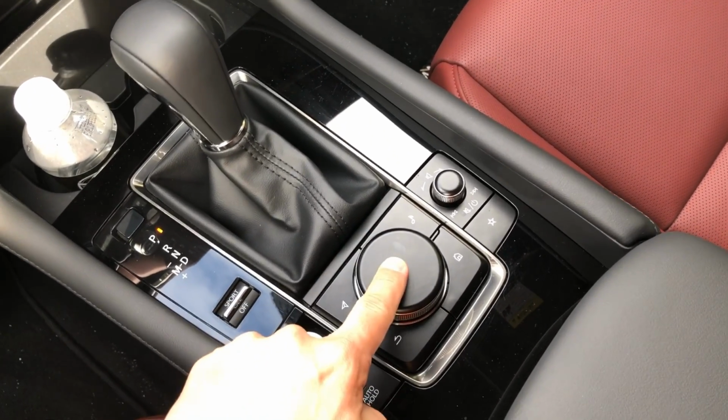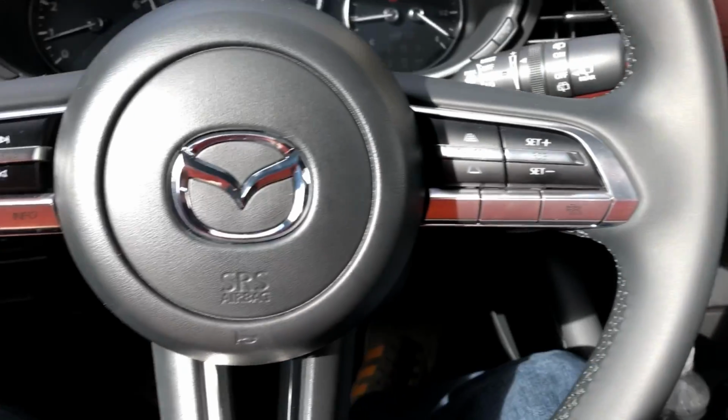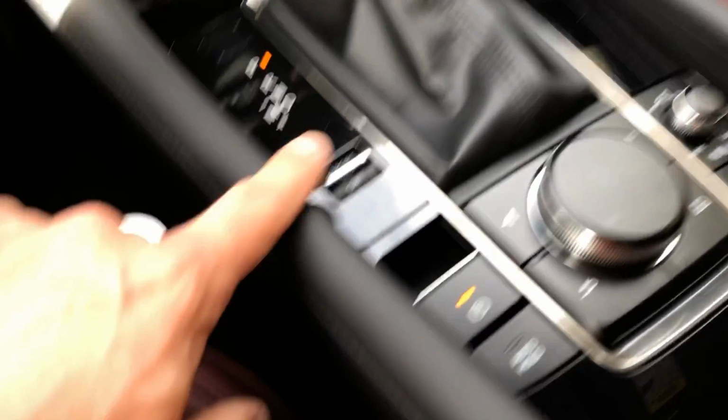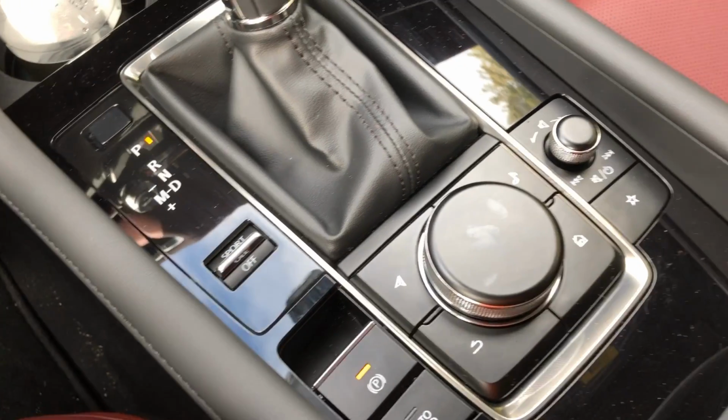So this is your sole, actually one of 2 ways to access the menus on a screen. And you do have options on the steering wheel. The armrest is much bigger than it used to be. Completely comfortable, perfectly set up. Sport drive mode, which is okay, it doesn't do much per se, but it works.